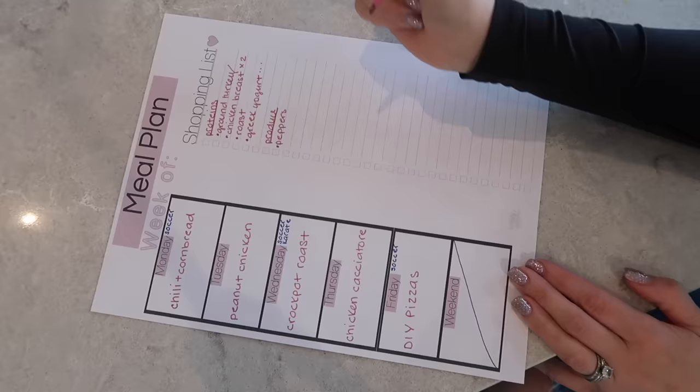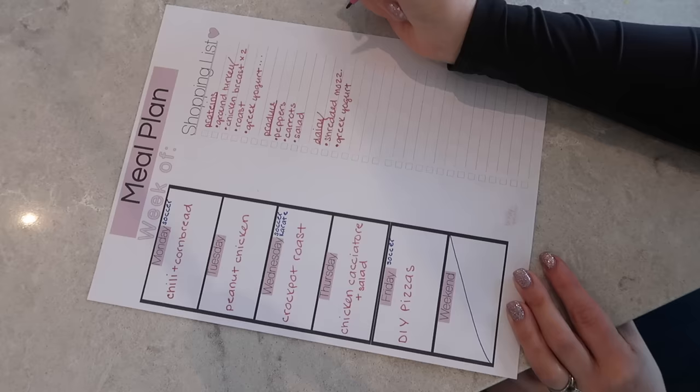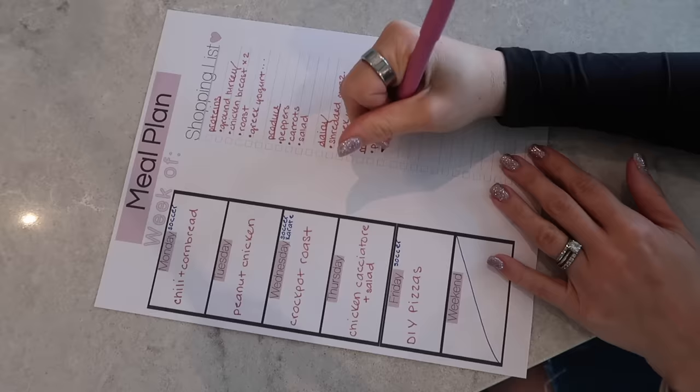So basically, after I was done picking out my meals, and I'll go over again when I'm talking face to face how I chose them, I'm going over to my right hand side here and making a list of the things that I need. I also do my grocery list on Alexa, so I will just ask her what's on my grocery list and add that and make sure we have all of that stuff as well.